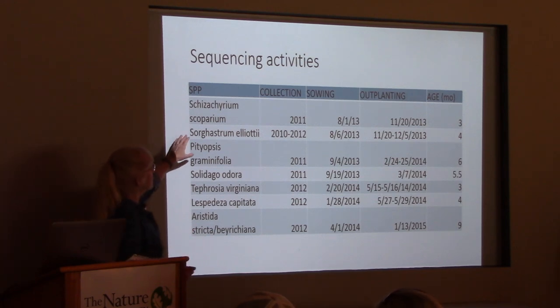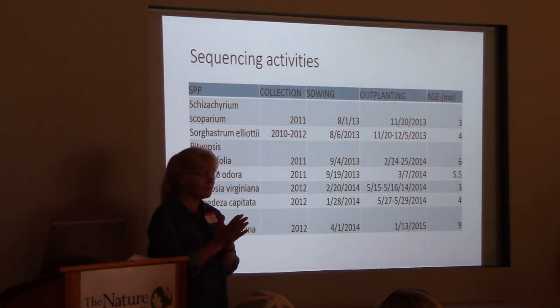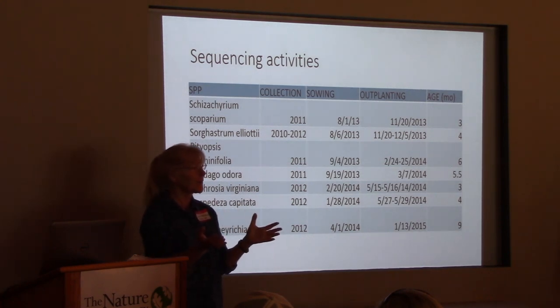The first plant we put in the ground was Sorghastrum, I believe. Yeah, that's about right. But we put it out when the seedlings were really young. They had like two or three tillers. Big mistake. I would have waited. And I think we had some early on mortality. I think it was just related to planting plants out that were too small, but we were so hopeful.